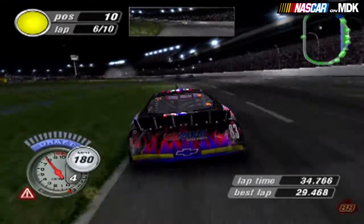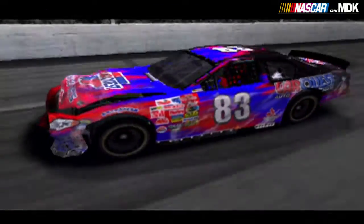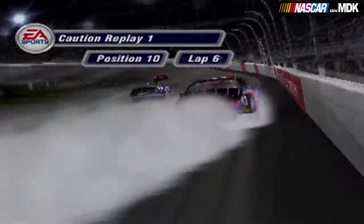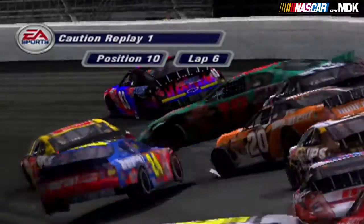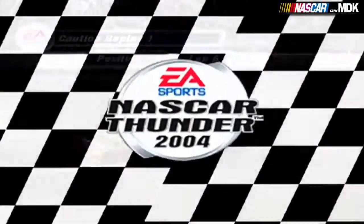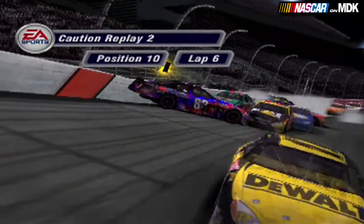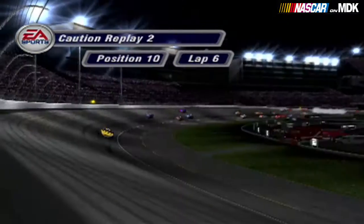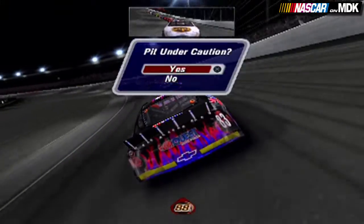First caution of the day here in the Winston. Oh, man. Yeah, oh, man, I get involved. Jeff Gordon, Ryan Newman, Tony Stewart, Dale Jarrett, Warburton, Bobby Labonte, Kyle Petty, I think. Another view. Yeah, Matt Kenseth just got by. Michael Waltrip was involved. Rusty Wallace. I think everyone else just got through.